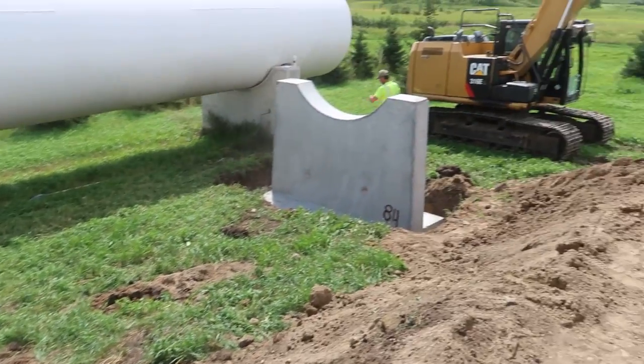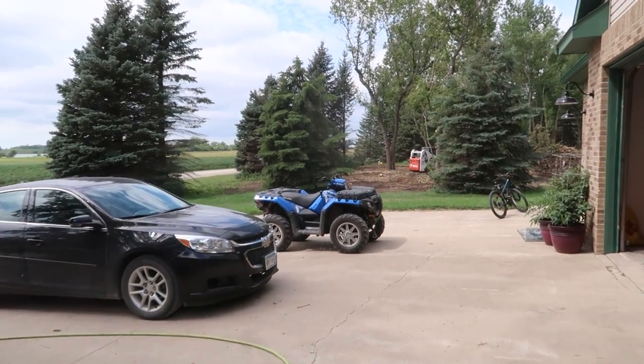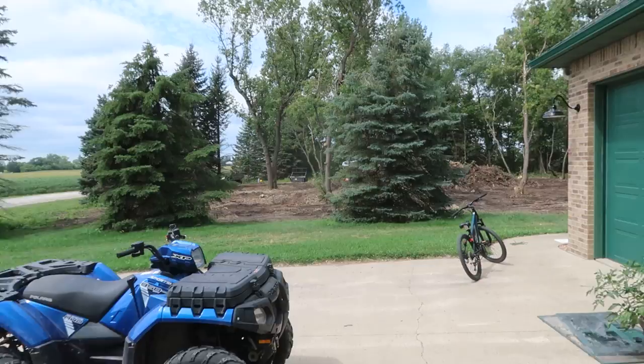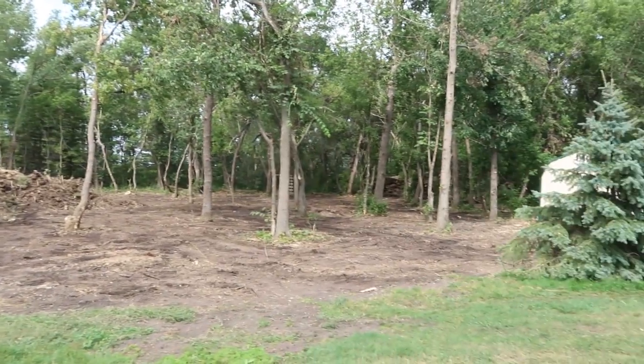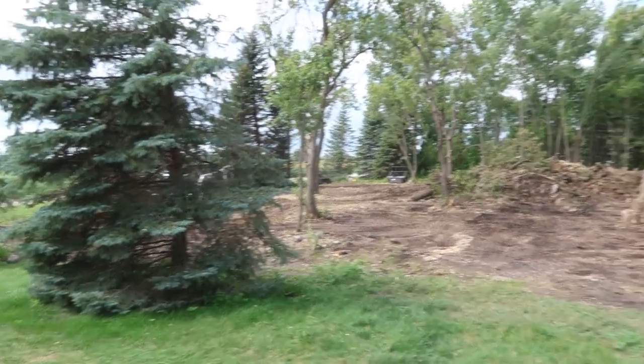Pillars are set. They're just gonna backfill some sand into there then and cut around here a little bit. Time to go eat some lunch. And they're still working on cleaning up what's left of our grove, which is just about nothing. Not really anything left of the west side of our woods here. It's kind of sad, but once it's all cleaned up, it'll be fine. At least I'm gonna tell myself it's gonna be okay.